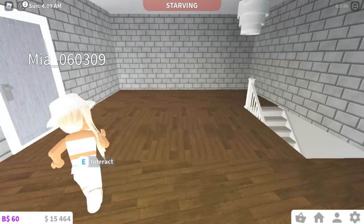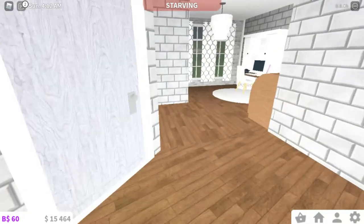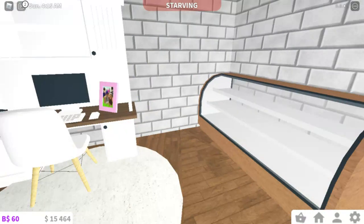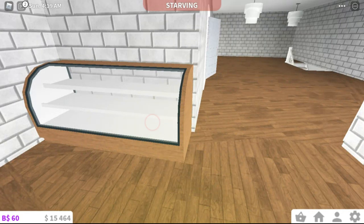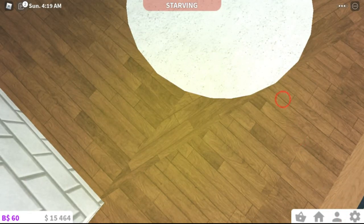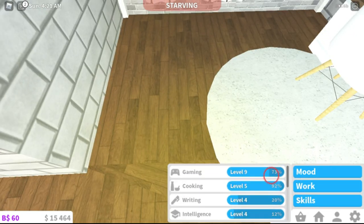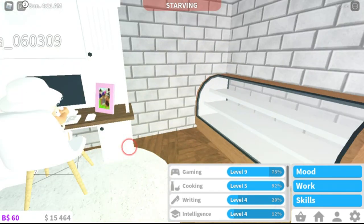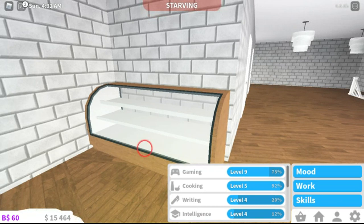So that is about it, oh yeah, there's one more thing. Over here, I turned this into my office area. There's no door. If you're wondering why this is here, it's not for snacks. It's going to be for my trophies if it's big enough. My gaming skill is about to hit level 10. I wanted to put the trophy you get from reaching the max level of gaming in there, but I don't know if it'll work.